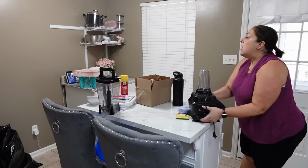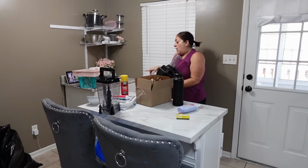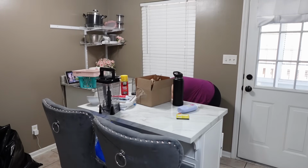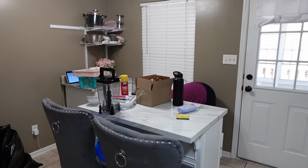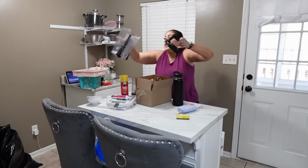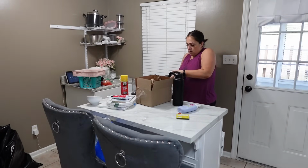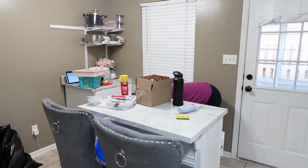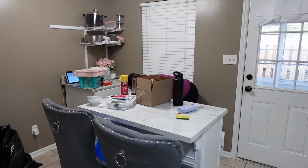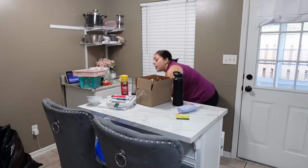Ooh, where's my food processor? Because y'all know I use that all the time. Sorry for all the noises, by the way. Where is my food processor? Hopefully it's under there. Ooh, girl, it just barely fits. Which means this probably is not going to fit. That's okay because I still have this over here. Okay. Food processor, please, please, please. Yes. Food processor. Perfect.